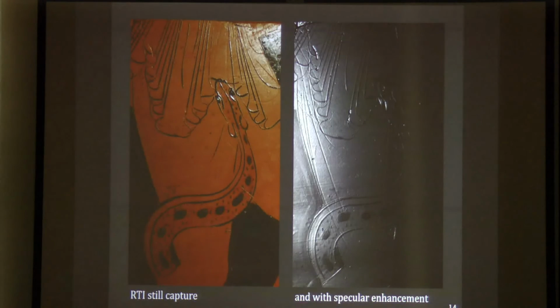So we continued with that, and you've seen some live RTIs today. These are still captures. The one on the right is a still capture where it's really specular enhanced. It's really a map of the surface normals. And these images were so rich and informative, we were picking up on things right away. And again, it's the way that it facilitated comparison, easy comparison. You capture these things, and then you had them on file, you could look at them, go back and forth, no need to go to the objects, and it was all right there on the computer screen.